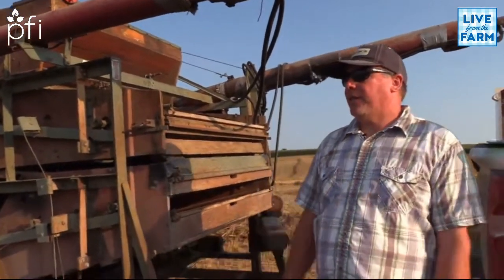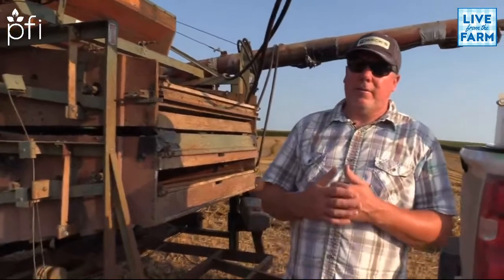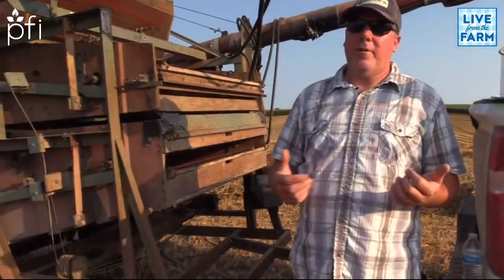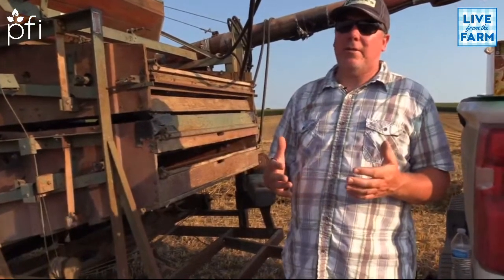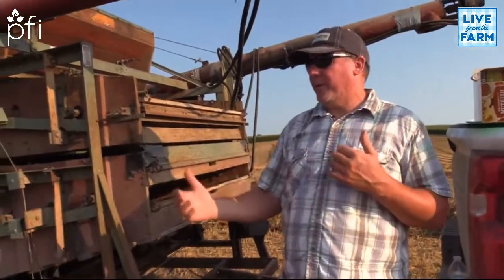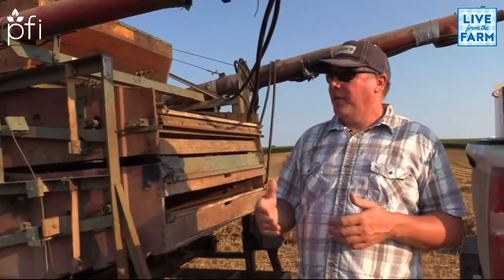But that's another good thing about small grains. If you're looking at corn and soybeans, you're going to harvest in October, November, and the window's so short to get a benefit out of a lot of the different species. But with the small grains, now you can come back in and put a cover crop on.